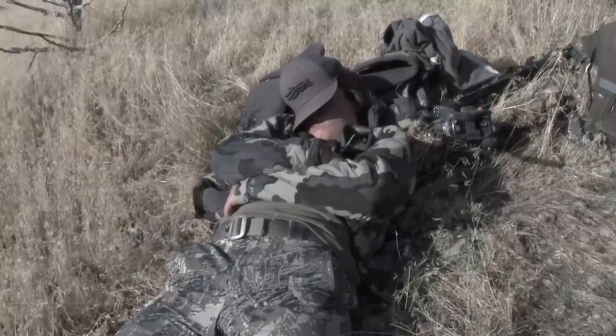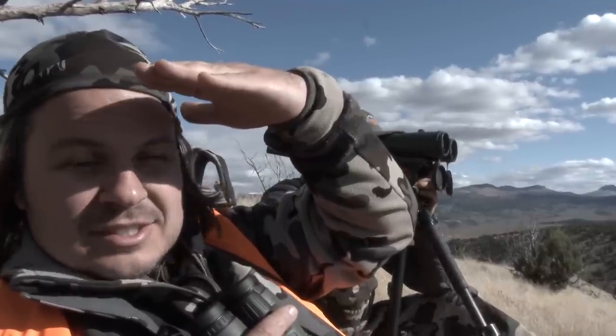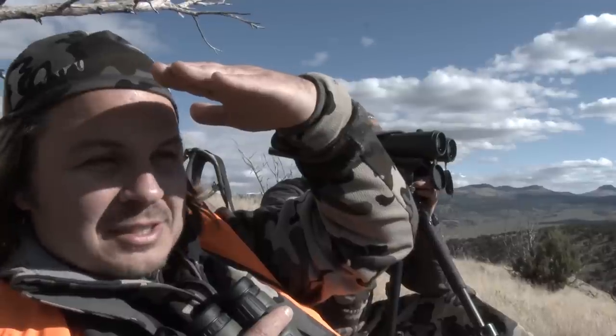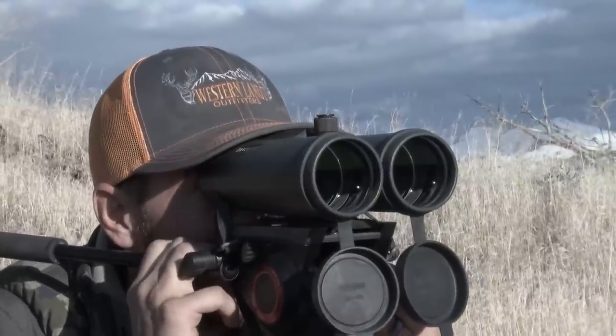I'm thinking it's not going to be good this afternoon. What's going to happen is about 6:30 when it's time to really be seeing some elk, the sun's going to be right in our face. It's going to be a challenge. They were talking this morning.